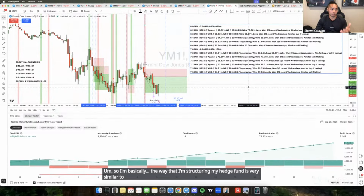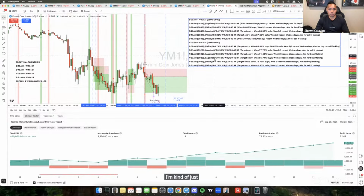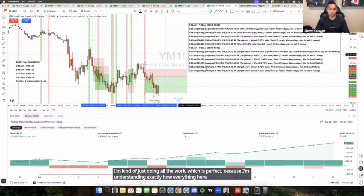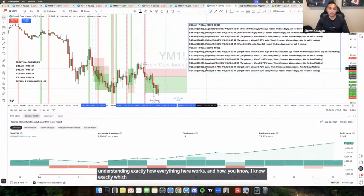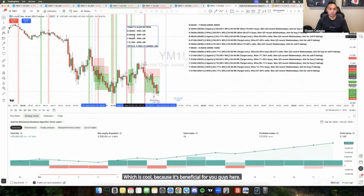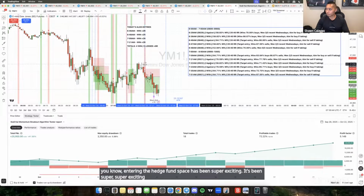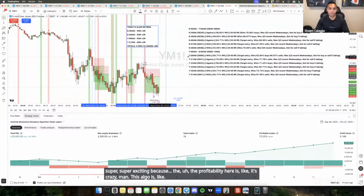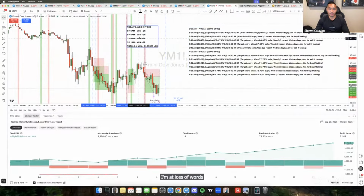So the way that I'm structuring my hedge fund is very similar to a regular hedge fund, but because I don't have people working with me or for me, I'm just doing all the work, which is perfect because I understand exactly how everything here works. I know exactly which entries to take and what to look out for, which is beneficial for you guys here. Entering the hedge fund space has been super, super exciting because the profitability here is crazy, man. This algo, I'm at a loss for words at how accurate this is.